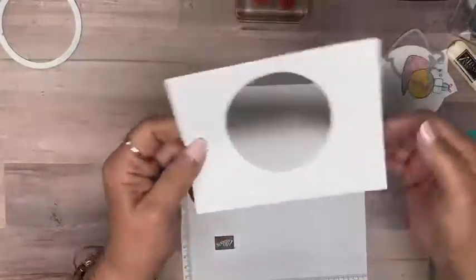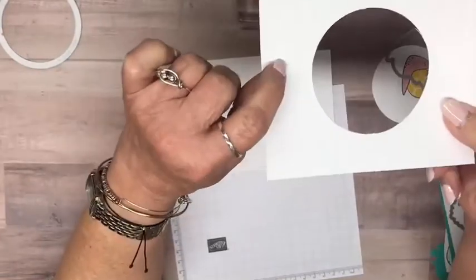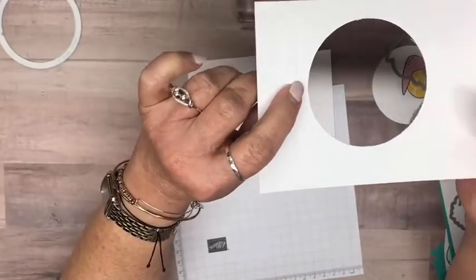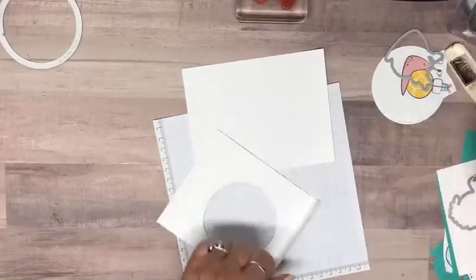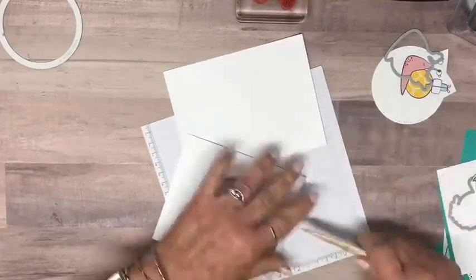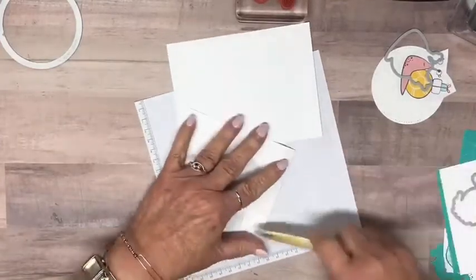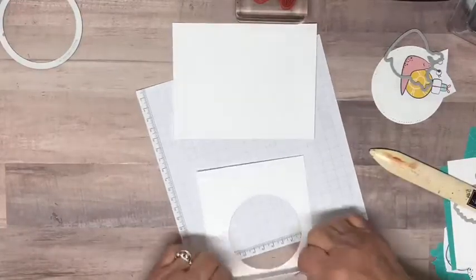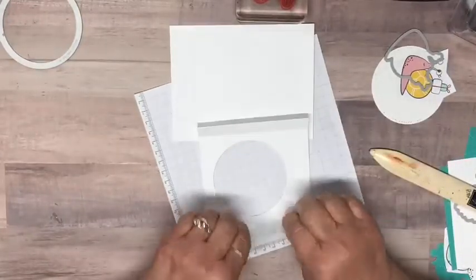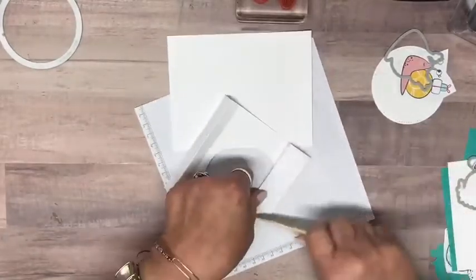Now what you have to do is to score both pieces at 1/2 inch and 1 inch from both sides. And that's what's going to create the diorama. So let's get those folded and burnish with the bone folder. These are just so stinking easy to make. So fold and do that on both pieces.